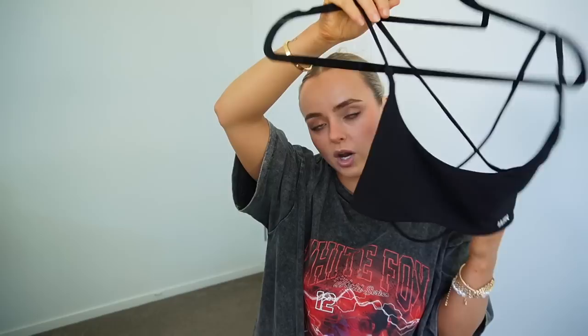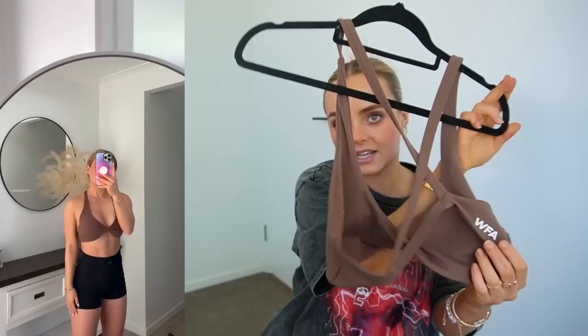And then these two are kind of the same deal. I got a light brown one and I got these in a medium because again I wanted to make sure there was coverage in the front, and they've got that really cool crisscross design at the back.